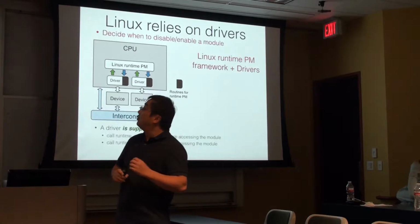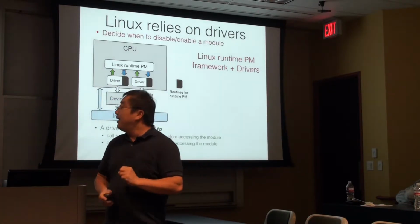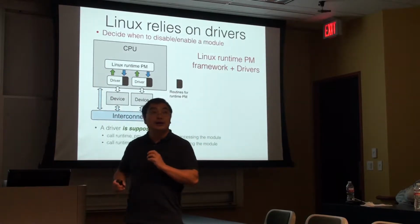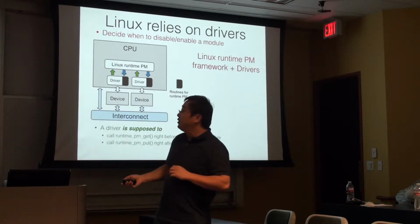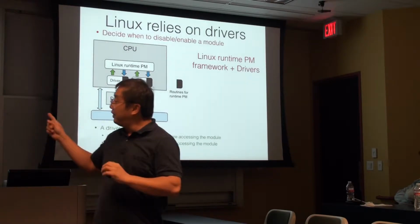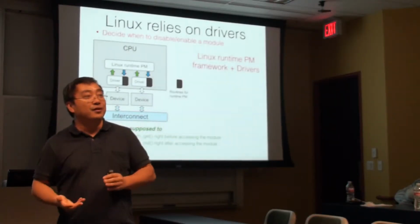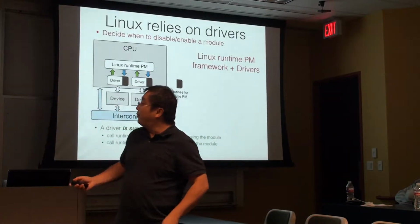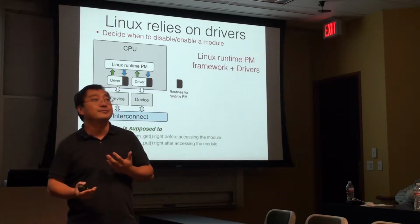And the driver's responsibility here is very important. The driver is supposed to call the API provided by the Linux runtime PM, which is runtime PM get, right before accessing the module. For example, the driver developer has to call this function before doing something with the hardware. And it's supposed to call runtime PM put right after you finish with the module.